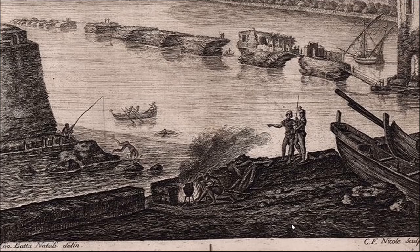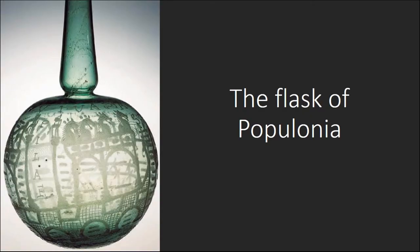And here, at the Portus Iulius, there was an opus pilarum, the opus pilarum of Puteoli. We know it very well because it was covered by the new dam only at the end of the 19th century, and even from the famous glass flasks where the pier is always present, like this one from Populonia in Tuscany. This is the representation of the opus pilarum here, with an arch and columns with statues.